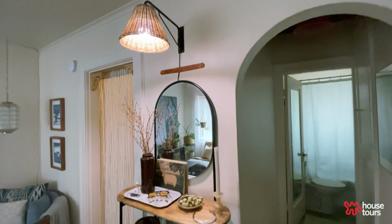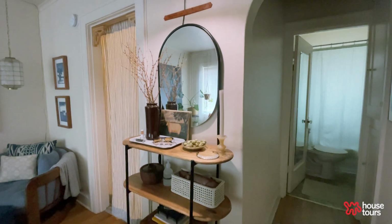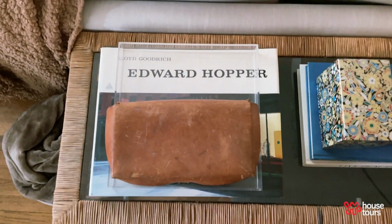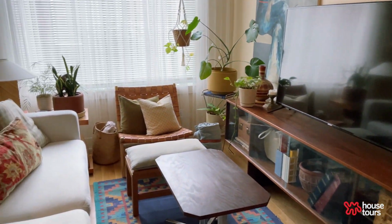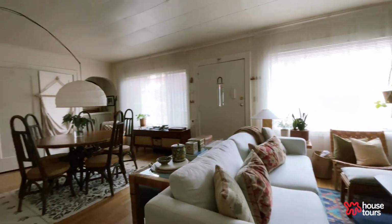So one of my favorite pieces is this little etagere. It works as a little entryway catch-all space. I can drop my keys there, I can drop my wallet there, my sunglasses, everything I need to just grab and go. And it's just been really fun to build out this space, treat it like a blank canvas. And there's been lots of tweaks along the way until it felt just right. And it's functional, but it's beautiful, and it's vintage, and it's eclectic, and it's got a lot of stuff in it, but I like stuff. So it works for me.